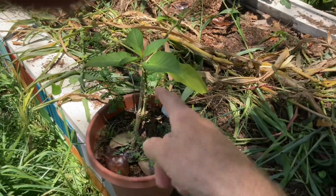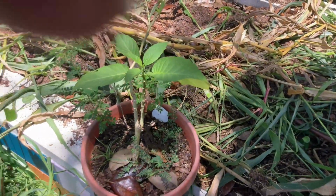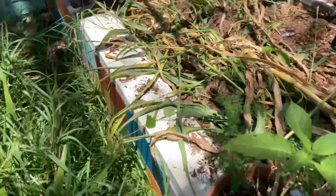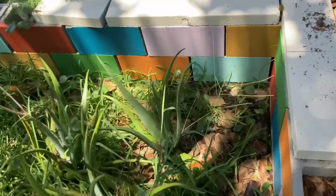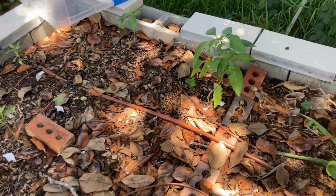This is an angel trumpet that I'm hoping is going to survive. It won't if I don't get it planted. If I come down here, walk through the tall grass, and yes, we do have a snake in here somewhere, I'm sure. So, no need to get excited.